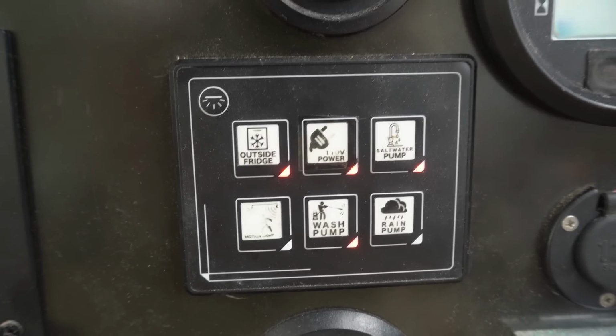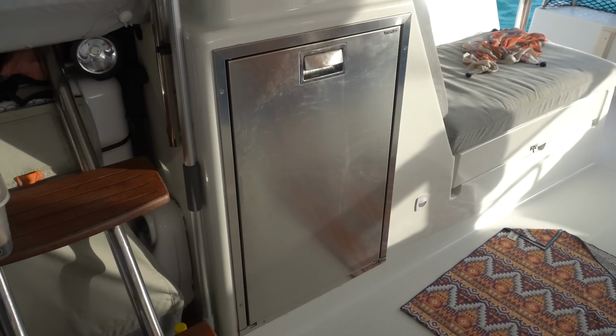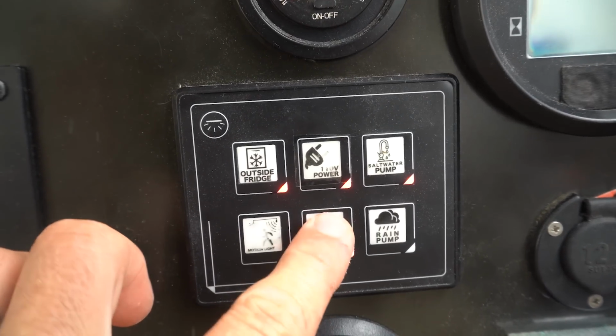Boom. Little side note, or sidebar, is that I found this really awesome switch panel. It's a 6-button that can control a whole bunch of different things for me, 6 things to be exact. I've got my wash pump, which I just showed you, my rain pump, which I'll show you, saltwater pump, 110 inverter, outside fridge, and my motion lights. I really, really like it. It's super low profile and just a little push button to control all that stuff, so super seamless.